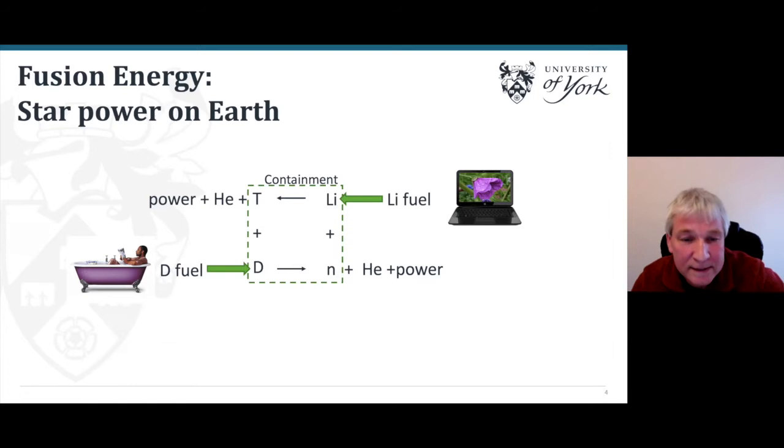We have to put all that inside a box, and the different fusion mechanisms are largely about what different kinds of box you put that in. We have broadly two boxes, one to keep the plasma in. We'll look later at what a plasma is. It's basically, to make these two things react, we have to reach temperatures 10 times the temperature at the center of the sun, 100 million degrees.